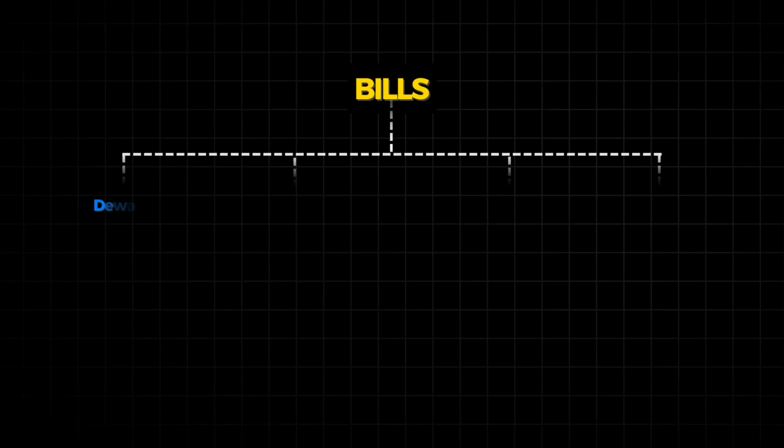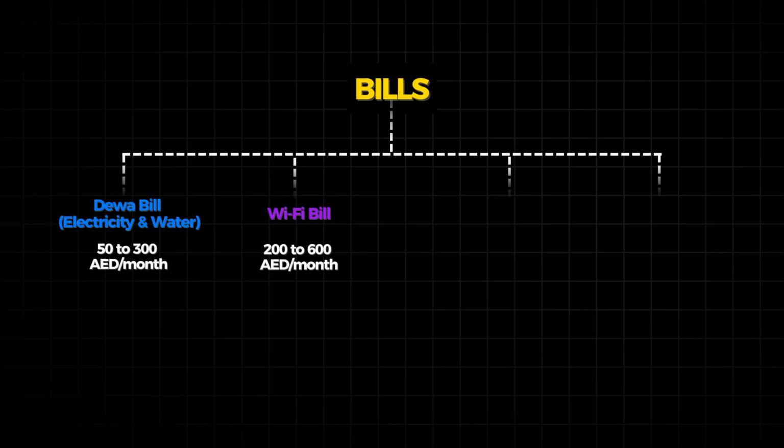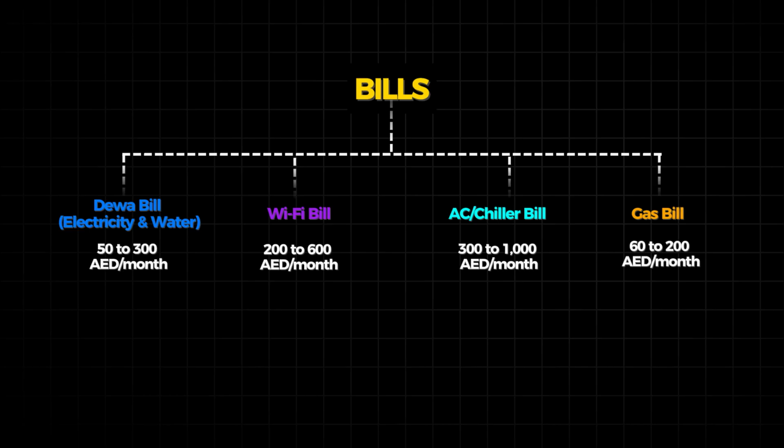The first is the DEWA bill, which is your electricity and water bill. It usually comes between 50 to 300 dirhams monthly. Next is the Wi-Fi bill, usually between 200 to 600 dirhams monthly. You have your AC or chiller bill. The source could also be Empower, and that could be between 300 to 1000 dirhams monthly. Next is the gas bill, which is between 60 to 200 dirhams monthly.